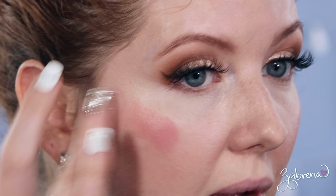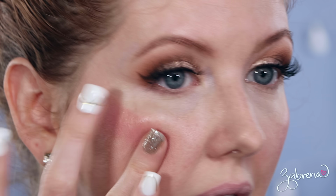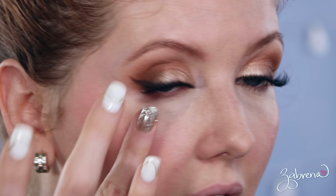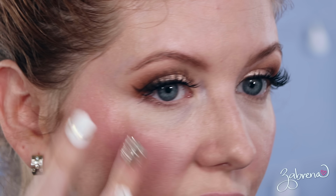And I had used it several years ago when it first came out, really loved it. Didn't pick it up really that much after that, and then rediscovered it this year. And I mean, it's amazing, beautiful finish on the skin. It looks like skin. I applied too much to my skin, but you know, it's okay. I'm gonna say it again, amazing.